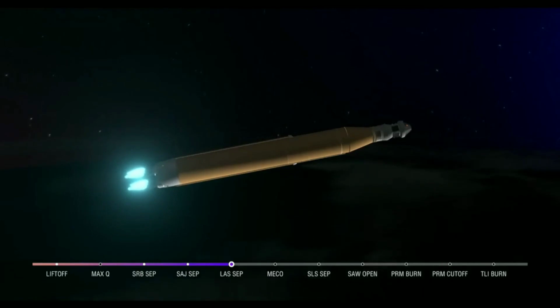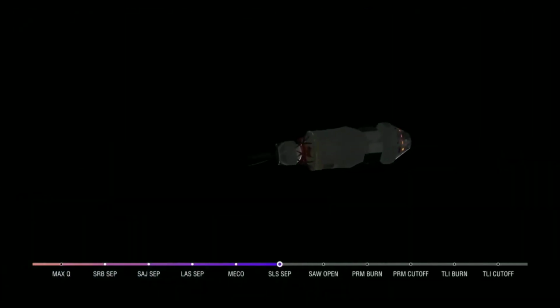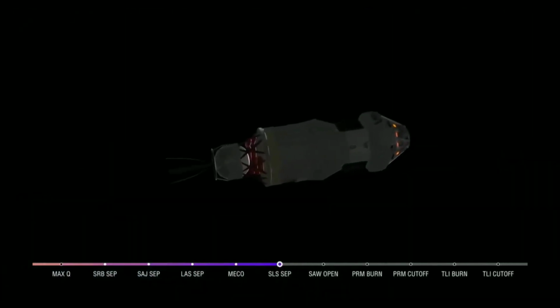And we have confirmation of core stage main engine cutoff. Orion is now in Earth's orbit. The flight dynamics officer reports that we have a nominal main engine cutoff. And we just heard the call for core stage separation. That means Orion and the interim cryogenic propulsion stage are now flying free from the core stage of the Space Launch System. The next milestone will be solar array deploy approximately 18 minutes after liftoff.